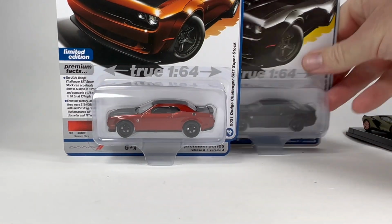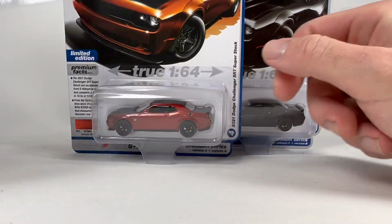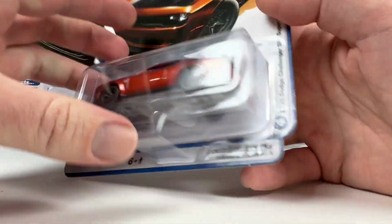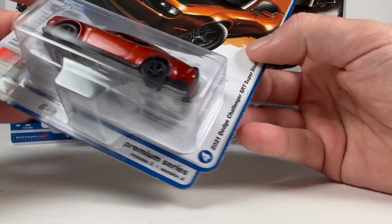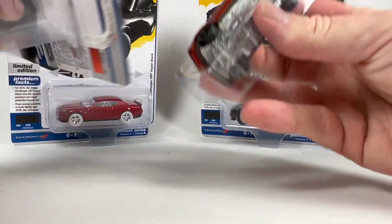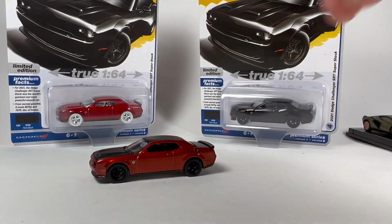Version A, Version B, Ultra Red. So I guess we'll do that in logical order. We're going to start with Version A. Again, this is a 2023 Release 3. So this is the 2021 Dodge Challenger SRT Super Stock. Get that open and set that right there.